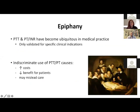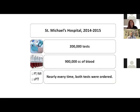And so a few years ago, we had an epiphany at St. Michael's Hospital, acknowledging that these two tests were all over every order set and order panel in our hospital, in inpatient and outpatient settings and emergency department settings. And this really leads to excessive, costly testing. These tests are both expensive with minimal benefit to patient. It might mislead care and even translate into harm.